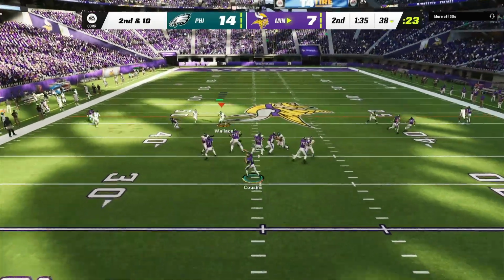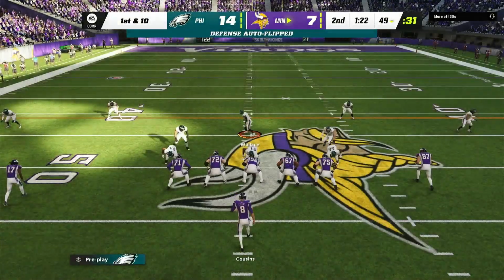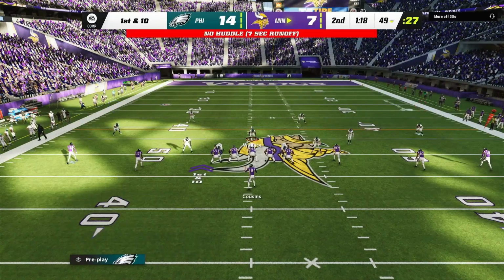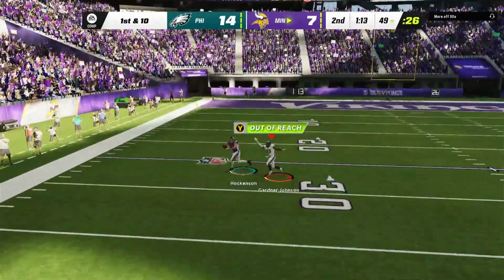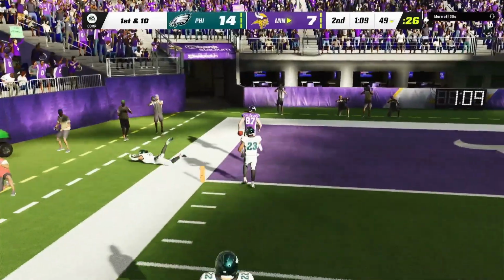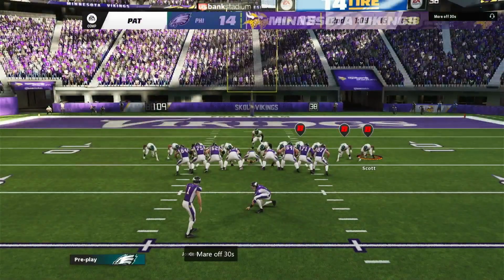On second down, Cousins again. Open man is Osborne. He's got him. And they bring him to the ground just shy of midfield. On first and 10, Cousins. That's caught by the big tight end, T.J. Hockenson. Touchdown, Vikings! T.J. Hockenson, 51 yards.